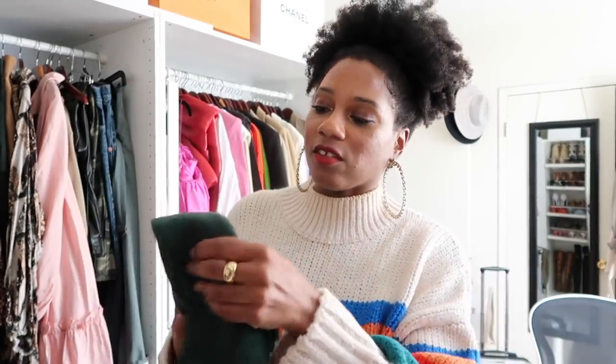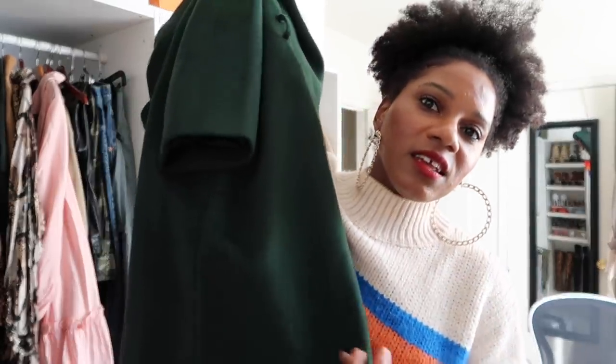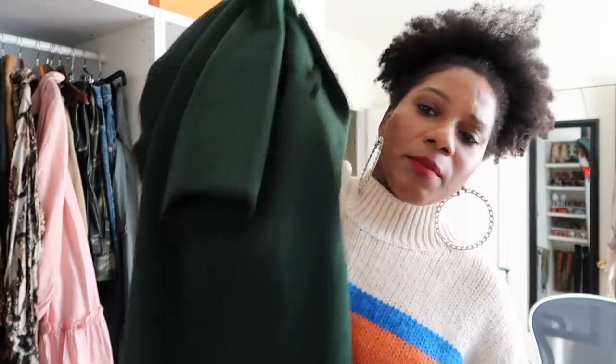Speaking of which, this green coat is actually from the Song of Style collection. They sent it to me. Her clothing is on Revolve. This is last season. It's a really great coat, but I'm pretty sure it's sold out. But if I can find similar hunter green coats online, I will link them down below for you guys. Let's clean.